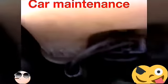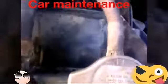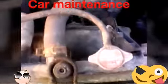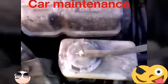How do you check if it's full? Well, as you can see, there's max. You see MAX, and as you move it, you see it's at the level. So the engine coolant is full. So it goes in this. I think this is the radiator. I'm not sure if it's called the radiator. So what you use is antifreeze in it. Antifreeze is like a mixture of antifreeze and water.